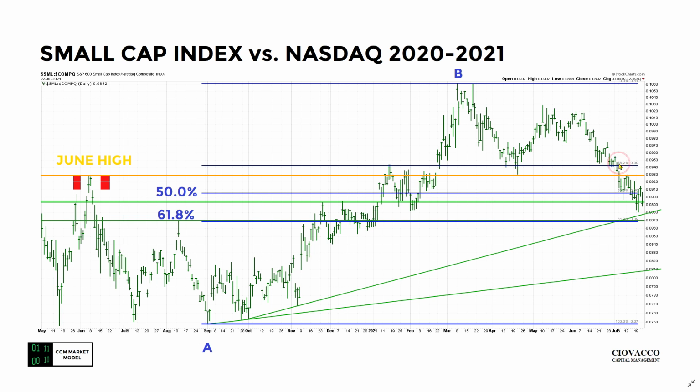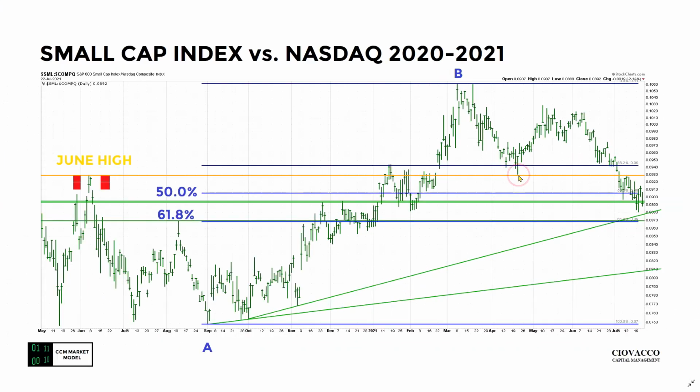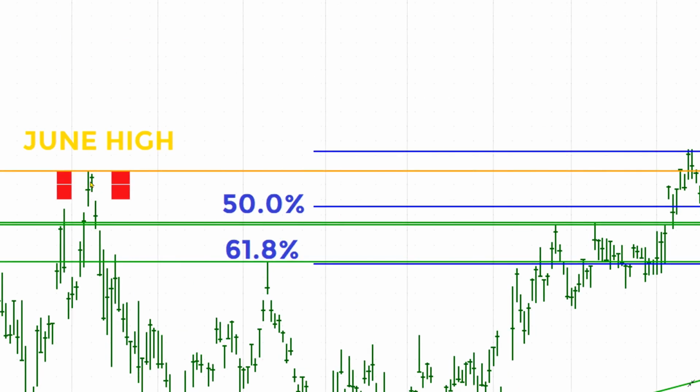The ratio has taken out the 32.8% retracement where my cursor is of this A to B move. It's also taken out the 50% retracement where my cursor is. And maybe more importantly and concerning, it took out this high here, what once acted as resistance may now act as support. It did that here for the most part, but we broke it here. And this is the June high here in orange that held earlier this year. Here's the June high for the ratio. This is a big point of economic confidence right here in 2020. And it is concerning that this ratio is below where it was in June of 2020. Not June of 2021, June of 2020.